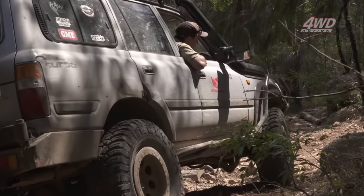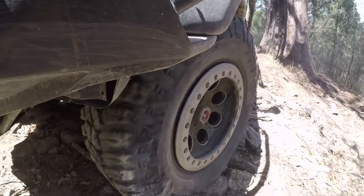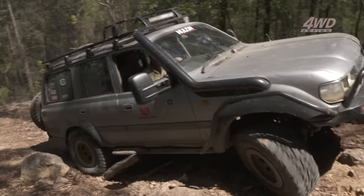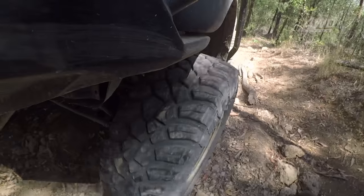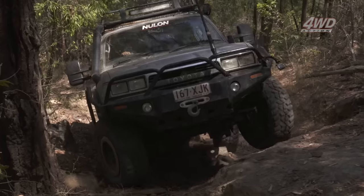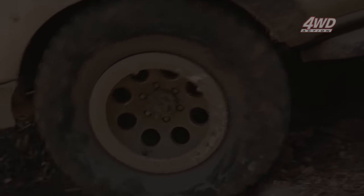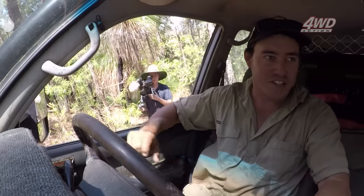Just watch that big rock in front of you on your right. Yeah, got that one. Yep, you sweet on this side. Right hand down. Beautiful. Look at the rear steer. That was easy. Yeah, I think that was just the right line.